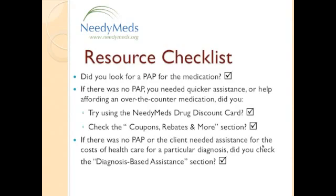If there wasn't a patient assistance program, someone needed quicker assistance, or help on an over-the-counter, did you try the drug discount card? Remember, you get the medication, the over-the-counter written as a prescription. You can use the card, or you could check our coupons, rebates, and more section. If there wasn't a patient assistance program, maybe the person that you're helping needed quick assistance or help with the cost of a particular diagnosis. You could look at the diagnosis-based assistance section.